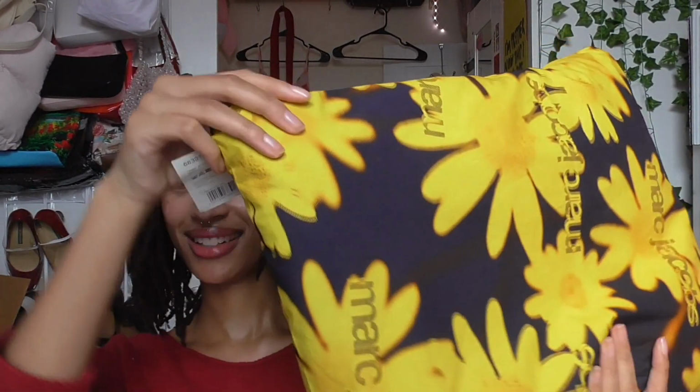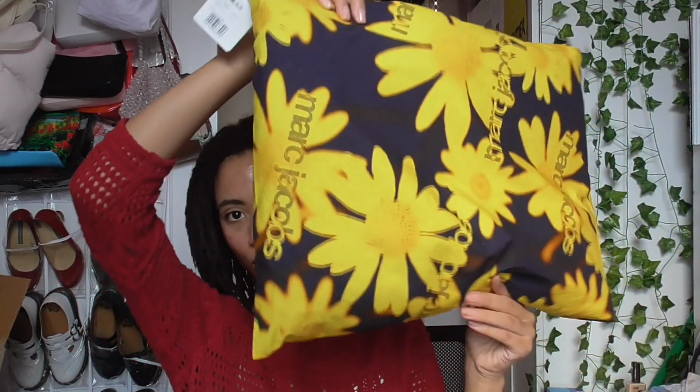I'm gonna get into that in a second. I'm gonna talk about the last item, which technically isn't an item, but it's this. Okay, so basically, this is the dust bag that the bear came in, but it doubles as a pillowcase. Isn't that cool? So technically, I have two Heaven pillows. I don't know if this is the same dust bag that comes with all of the bears, or if they recycle other prints to make dust bags, but this is the one that I got.